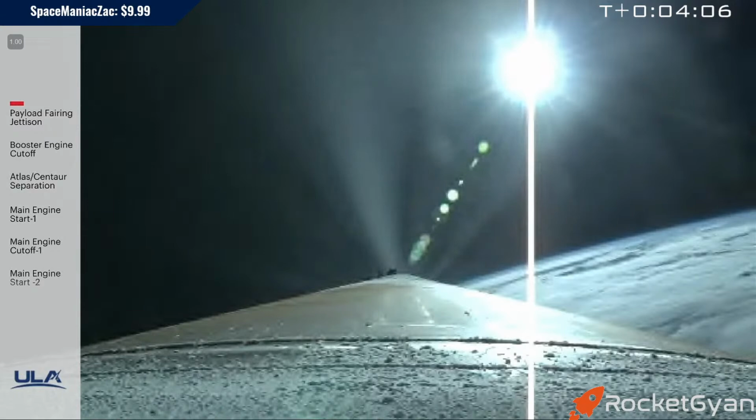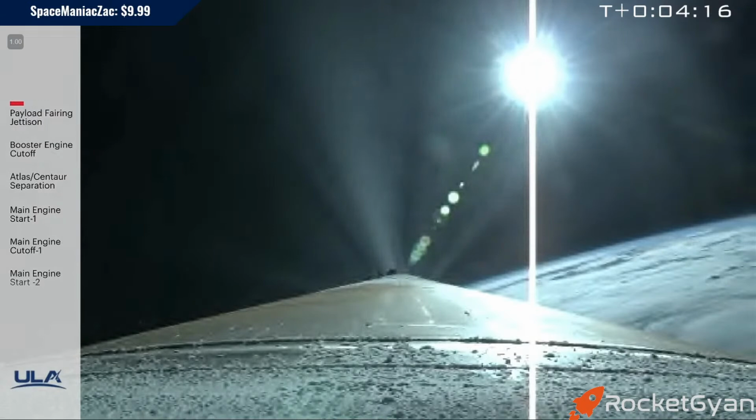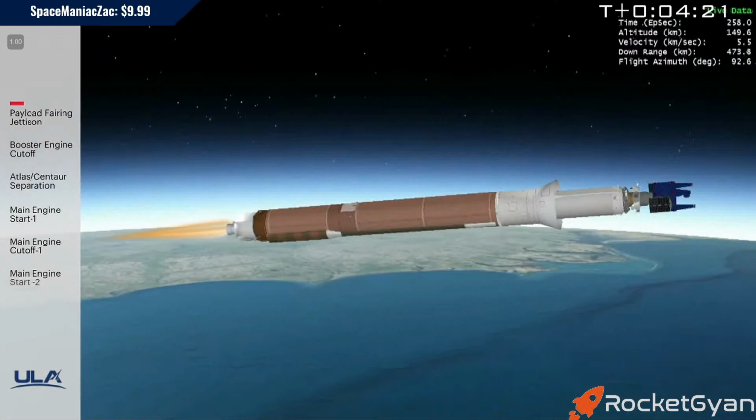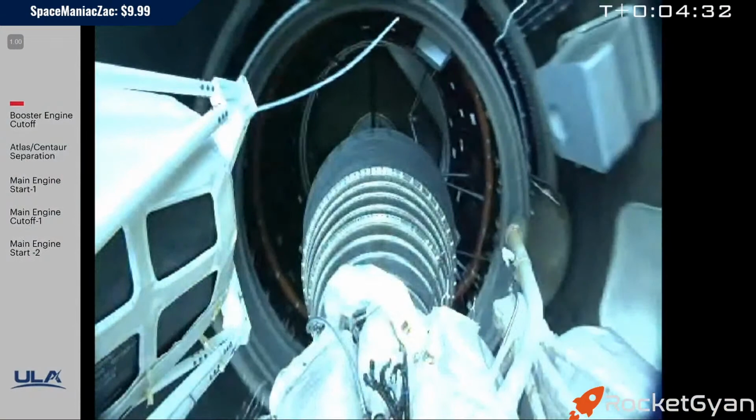Vehicle systems all continue to operate nominally throughout boost phase. Body rates continue to look good. RD-180 engine operating parameters continue to look good as it maintains that acceleration limit. Standing by for BECO shortly. And we have BECO, booster engine cutoff. Standing by for stage separation. BECO done. And we have good indication of stage separation. Wow, just look at that stage separation.